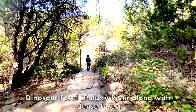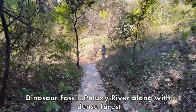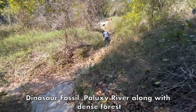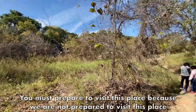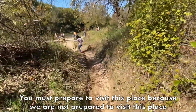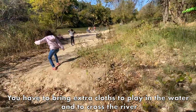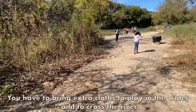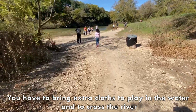This place is really green. The dinosaur fossils in the Paluxy River were covered fully by a forest, and the combination was awesome to see. You must get prepared for this place because we were not prepared, and the trip went well, but not as well as it should have. Because the trip had the river, and since we came near the fall, we had to wear a jacket, and it was pretty cold at that time, so the water wasn't that warm.